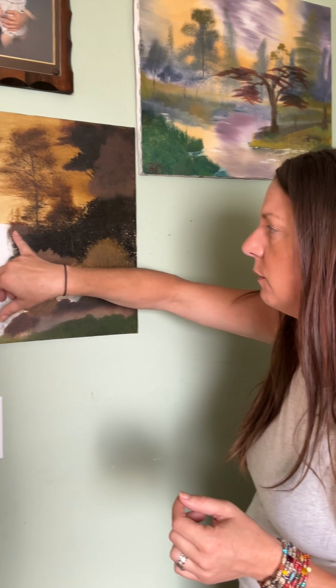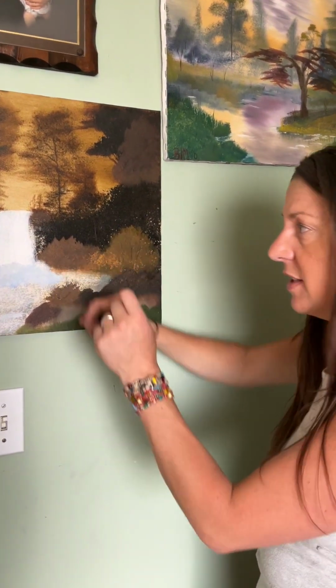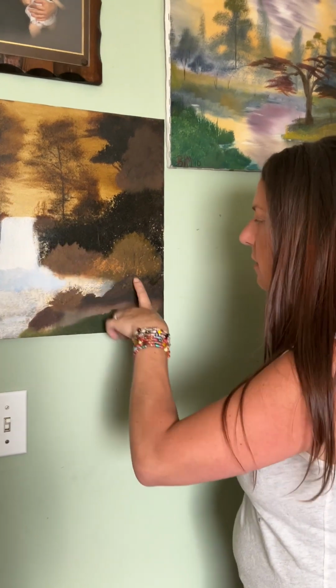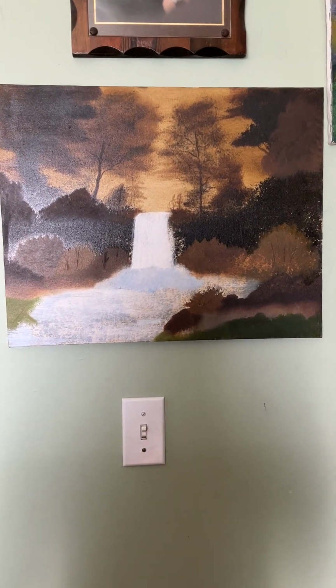So I used the bigger brushes, but then I really tried to use the liner brush or a very fine tip to put in these extra little details. It wouldn't make the painting pop if you didn't have just that little something.